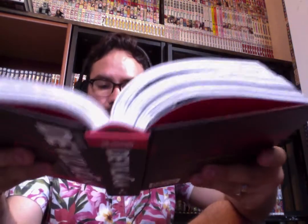The binding is pretty decent. It's not great. It'll stay open, but it's not as big as an omnibus, so it's not too hard to just hold it with your hands. Really excited to read this.